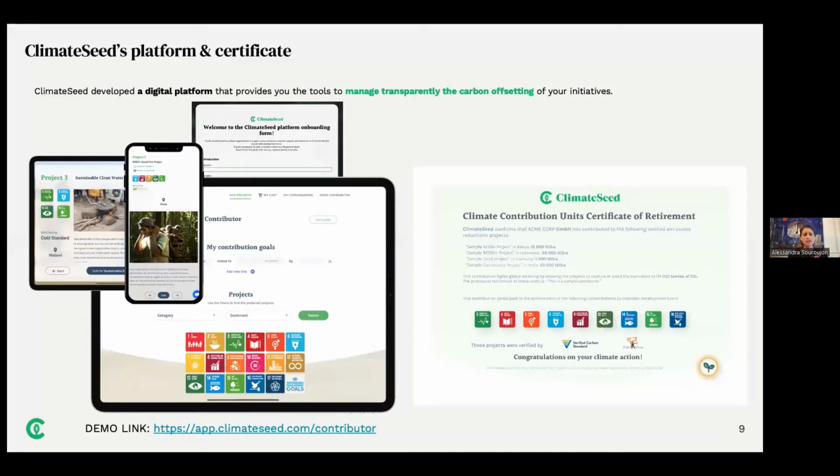And then once the transaction is finalized, what we do as Climate Seed is that we actually have accounts on the different market registries. So the project developer transfers the carbon credits to us, to Climate Seed, to our account. And what we'll do is that we'll actually retire these credits. So it means basically, let's say, canceling them on the registry, and on behalf of our clients.